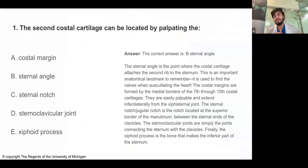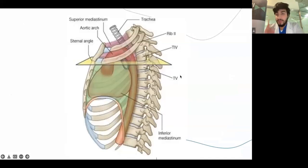We auscultate the heart valves because you have to do them at certain locations. Actually, there's a question on that as well. So you go to the sternal angle, and then you go to the right and left. That's the second intercostal space, and then you count down. Another important thing, which your doctor mentioned in your lecture, is that at the level of the sternal angle, you have the bifurcation of the trachea. So just know sternal angle, second intercostal space, also known as angle of Louis, and it's at the bifurcation of the trachea.